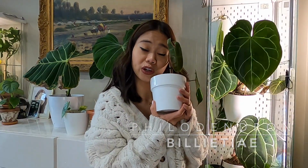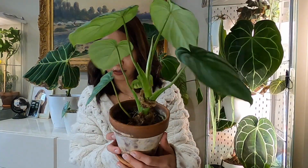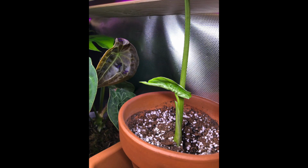I'm still just waiting. Next is my pastazanum silver. Hooray! So this baby here is also from Sweden. She took a long time to sprout, but once she started sprouting, she's just boom, boom, boom, boom, boom, you know, unstoppable. She took like 3 months. I lost her leaf and there was nothing left. It's just a dead stem, but then suddenly something came out and then voila, it's a fast grower.